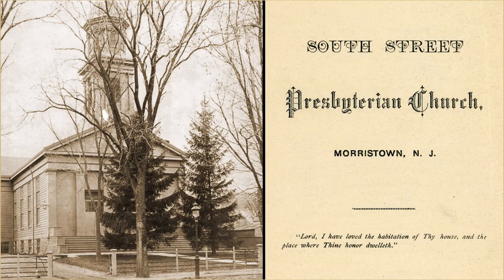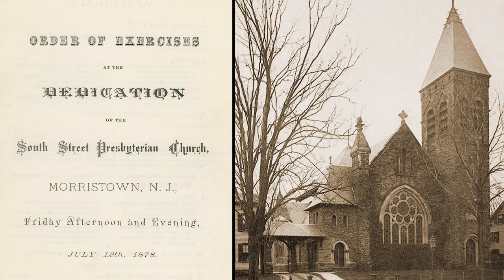In 1878, the current Gothic Revival building, designed by New York architect J. Cleveland Cady, was completed and replaced the original edifice destroyed by fire the preceding year. Amazingly, the building was virtually debt-free by the time it was dedicated, just a year and a half later.